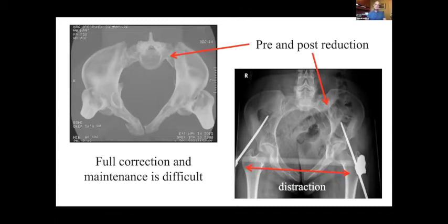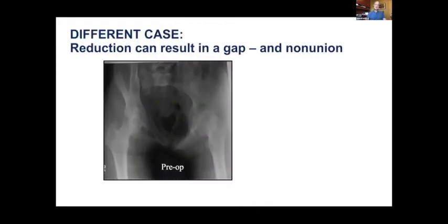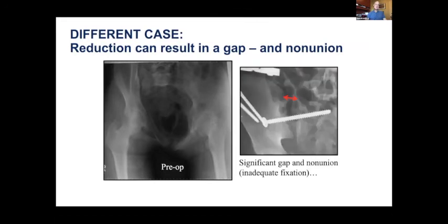And I didn't think in this particular case that the disimpaction in this 26-year-old was going to be a big problem. But I'll show you another case here, a different case, a much more significant injury. And this is my case. This wasn't a colleague's case. This was my case early in my career, in the first few years. And I recognized that I'd created a gap and that there was instability.